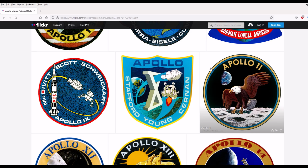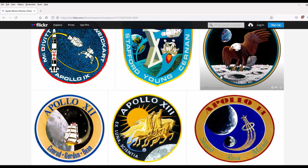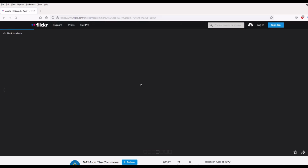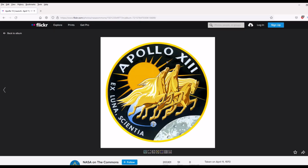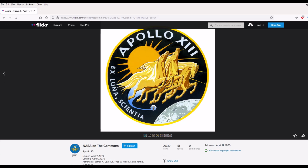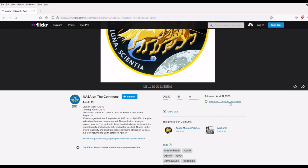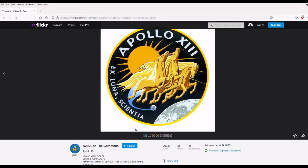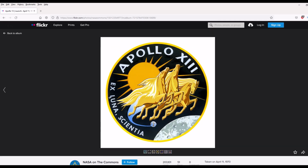Here's the Apollo 11 one, which is probably the most famous one, but I'm actually going to go to this one, which is Apollo 13. And Apollo 13 is a beautiful patch that was worn by the astronauts. And we can see here there's no known copyright restrictions, and I can just download this design, and that's what I'm going to make now for my t-shirt.